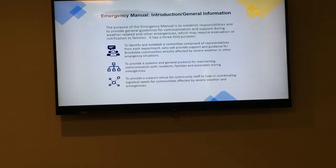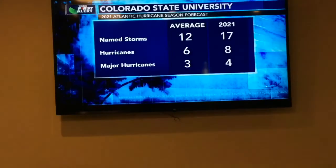This is an area that we've really worked on for the past 2 or 3 years. And as we go through today, I'm going to talk about some of the highlights there of how we've improved our ability to communicate with you during an emergency. And so that's something that we've focused on. We've actually added to this year as well. And then to provide support venue for community staff to help in coordinating the logistic needs if we are affected by an emergency. Next slide.